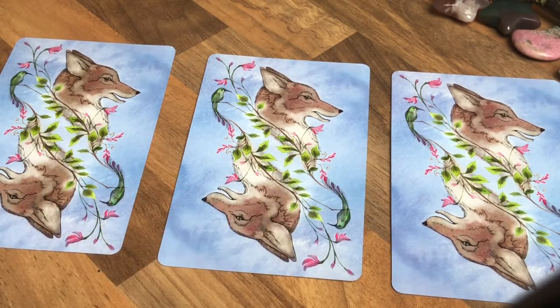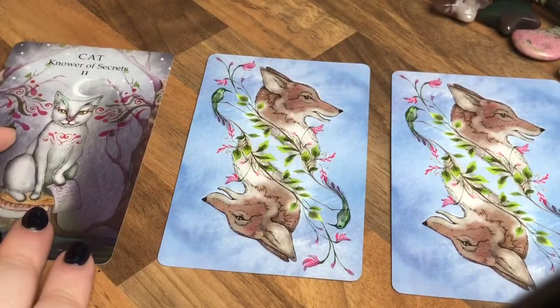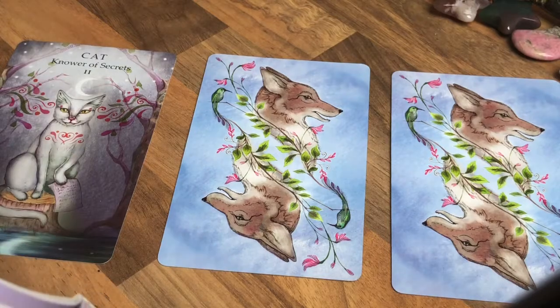Deep breath in. And here we go. Okay, so card number 1 is the cat. So we have the High Priestess. So let's see what the book says about this High Priestess. The message is still and silent, seek wisdom within. Mystery, knowledge, awareness, intuition.